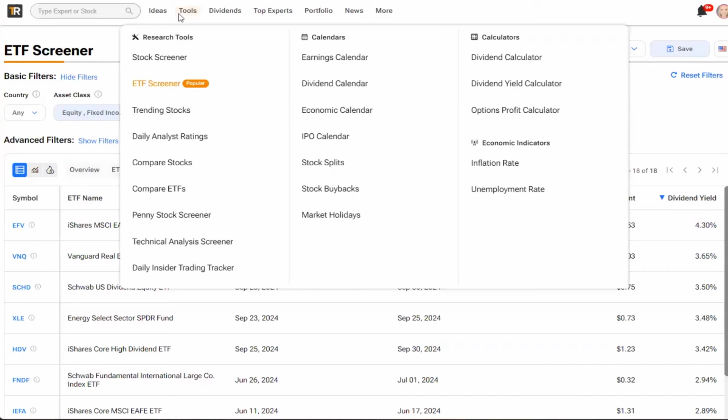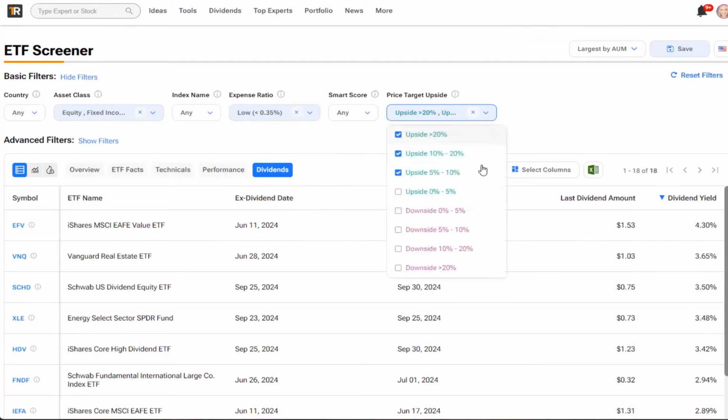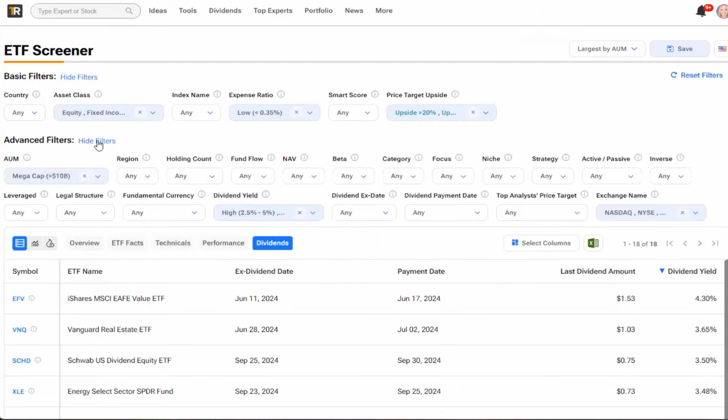We found these over on the TipRanks ETF Screener, found right under research tools. With the ETF screener, I was looking for a low expense ratio as we don't want to waste a bunch of money on fees, some positive upside potential here, and then under advanced filters, we wanted a high dividend yield, and that narrowed down our list below.